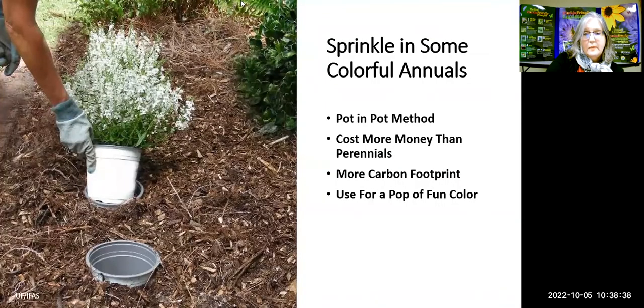So now we're going to talk about some annuals. And the reason I put here, sprinkle in some colorful annuals, is when we're talking about annuals, of course, the most ideal plants I cover in this program are those native ones. After that, it'll be the Florida friendly. So a lot of these annuals are still Florida friendly, but what you've got to consider with annuals is they're expensive. You've got to buy them every year, replace them every year.